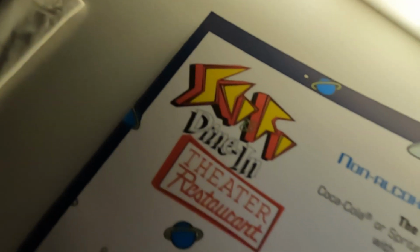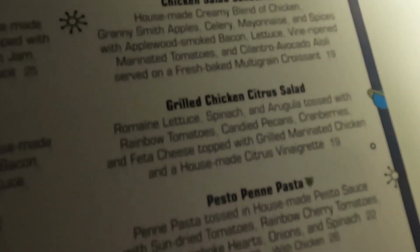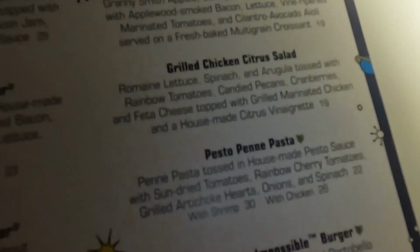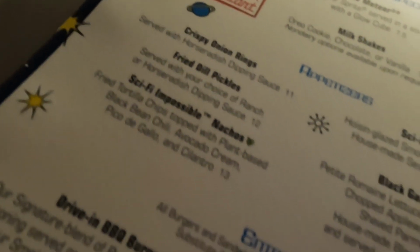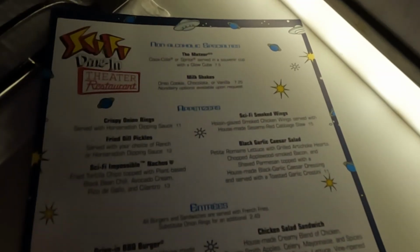So the menu is very burger heavy. Almost all of the entrees are burgers. There are, however, a couple of salad choices and a chicken salad sandwich that looks pretty good too. There's also an Impossible burger for those who don't like meat, and there's some good apps. It's not the most creative food in the world, but it's what you'd find at a drive-in. You'd find junk food. So this is cool.